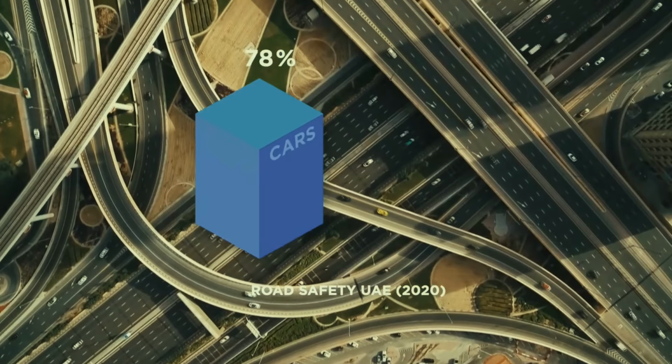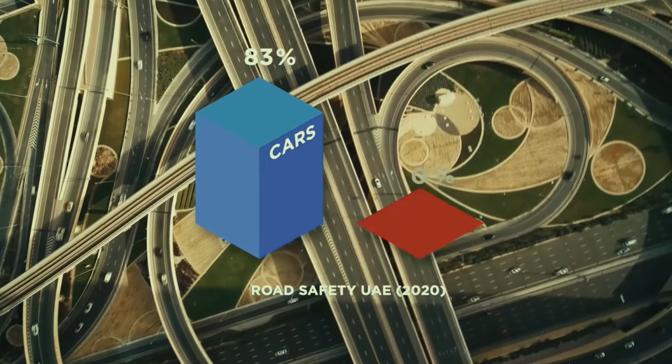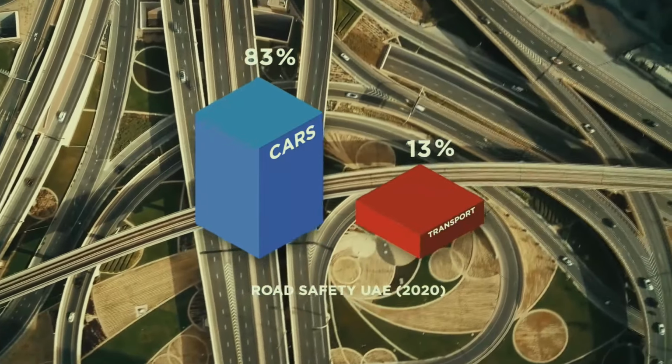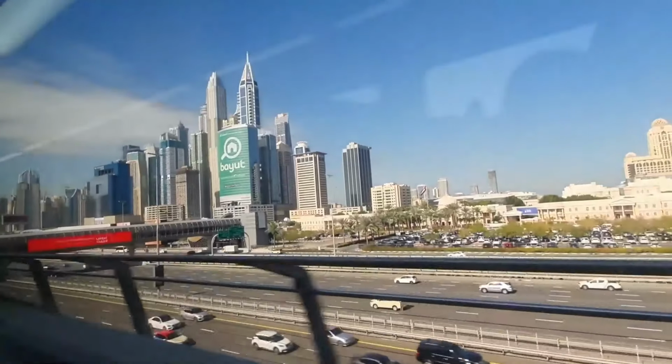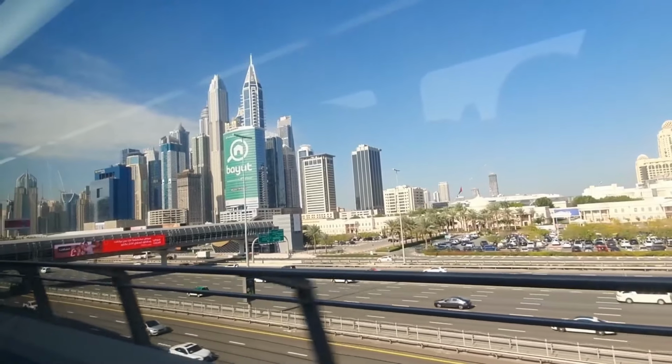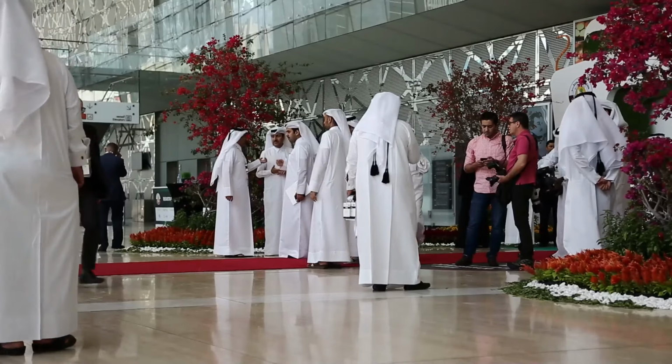A 2020 survey by Road Safety UAE found that 83% of respondents rely on cars, while only 13% use public transportation. This indicates that promoting the railway as a viable alternative will require a significant cultural shift. Technological advancements can happen rapidly, but changing cultural habits, that takes longer.